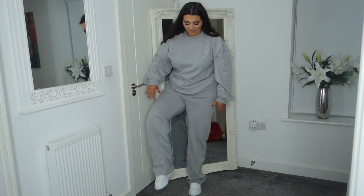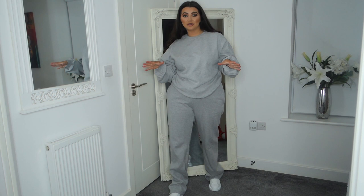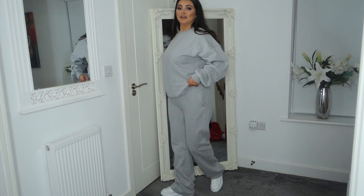Obviously, I've just styled it with some white trainers. I feel like I'm ready to just jump on the sofa and watch a film. It's so comfortable. But then also, I'm not even going to lie, if I was going shopping and I wanted something cute, this is comfortable and cute. Trainers, nice little handbag. Yeah.